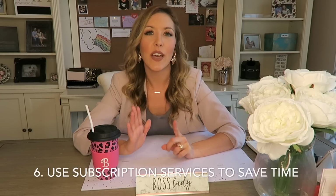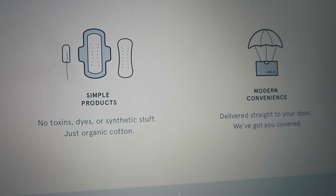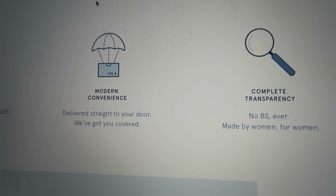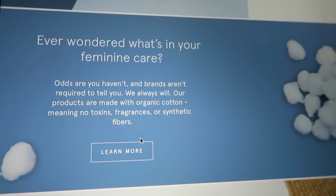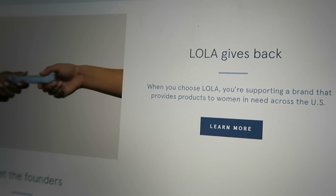Hack number 6 is find ways to save time. If you've watched my former videos, you know I'm a huge fan of subscription or delivery services so that the products I need come right to my door, whether those are cleaning products, meals, personal hygiene products. And when I think of mom hacks to save time, Lola always comes to mind because I sign up online for my monthly delivery, comes right to my door, and it's 100% all natural organic cotton pads and tampons. So I have that peace of mind about the types of products that I'm using.